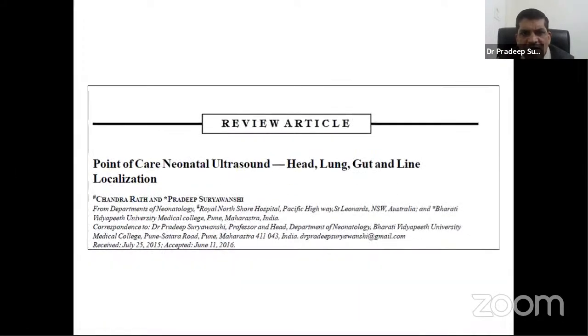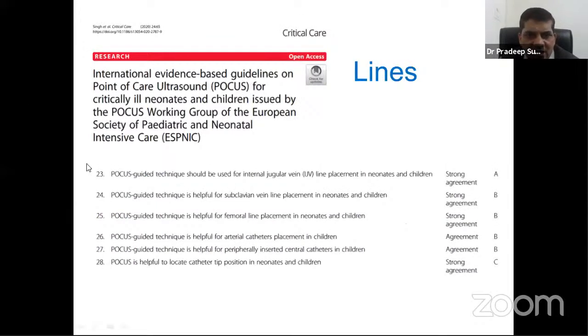This is an article written by our team, Point of care neonatal ultrasound: head, gut, line position, localization. Those who are interested, it's available in Indian Pediatrics, and again it's free, so you can go through it for lines. These are the European Society guidelines that POCUS is helpful for UVC, UAC, femoral lines, and catheters.